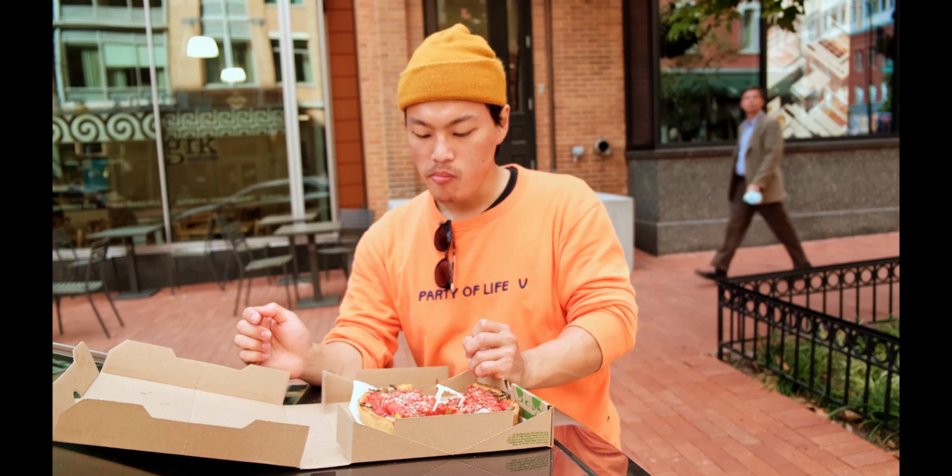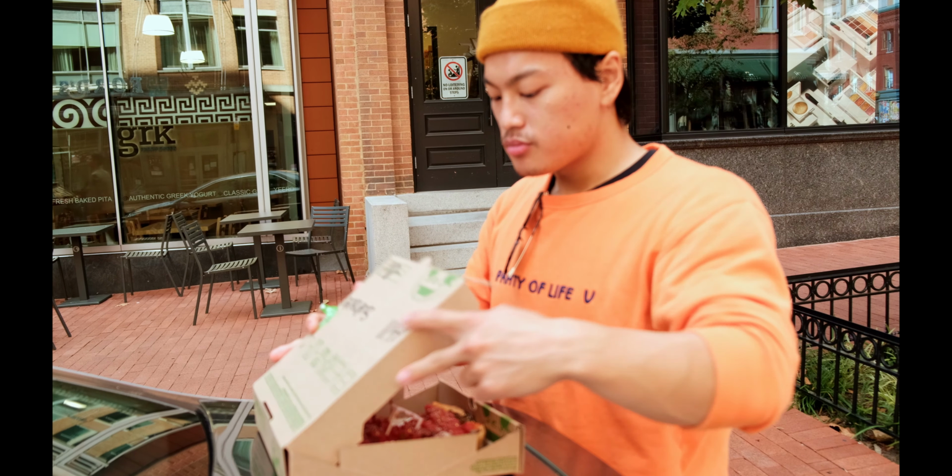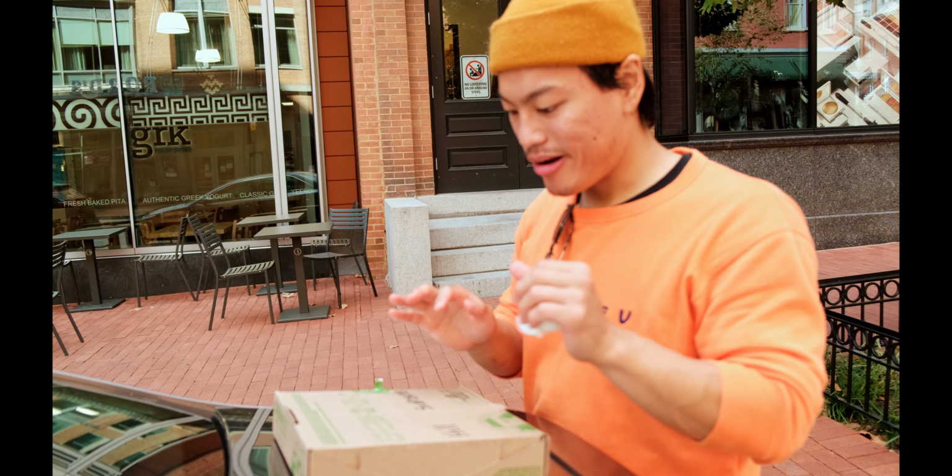Oh, I forgot, they had the cornmeal on the bottom, which I like. Adds a little bit of crunchiness to everything, but the pizza's already too crunchy, so this would work great on just a regular thin crust. I think the thin crust would be better, personally. All right, well, time to move on to the next place.